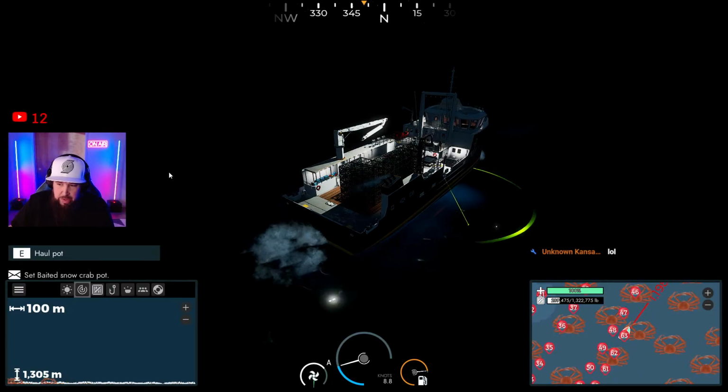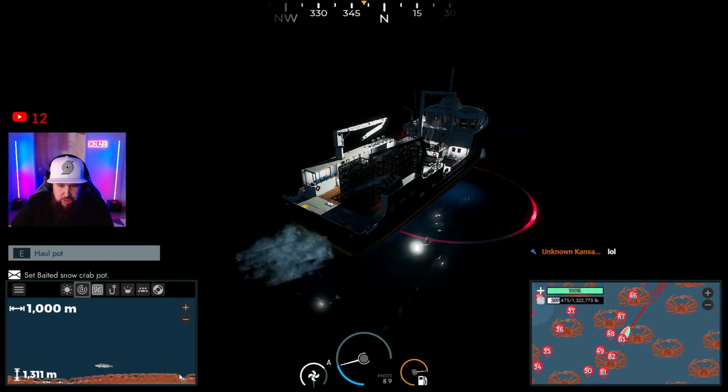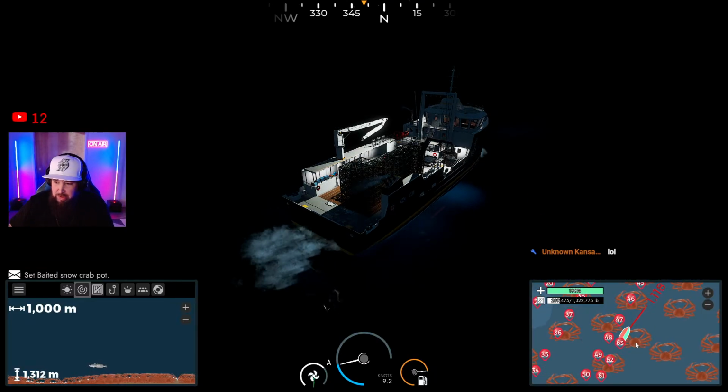And then again, the shelf. Let's zoom out to 1,000 here and see the elevation change here, and then there's a break. So it's just like they're steps. That's how I see it. That's how it feels.